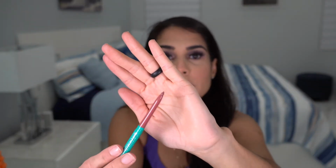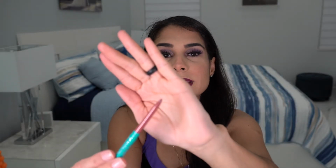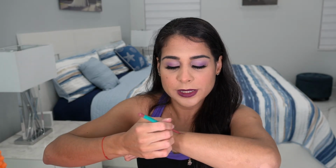Okay, so let me see. Ooh, it's a pretty color. Yeah, like I said, it's like a mauvey pinkish tone. And I'm so excited to try this. Let me see if I could swatch this here and you guys can see it. It's so pretty and creamy. Oh my gosh. I really, really want to try this now. Yes. Okay. I'm so excited for this.